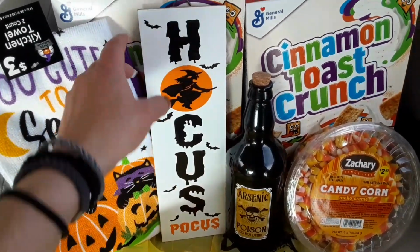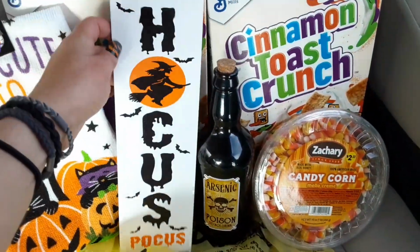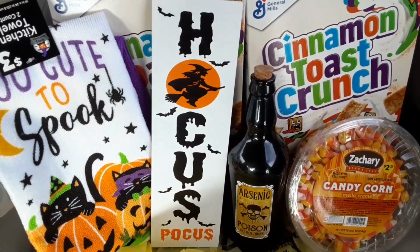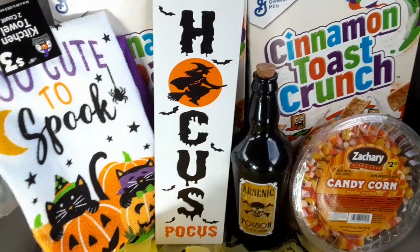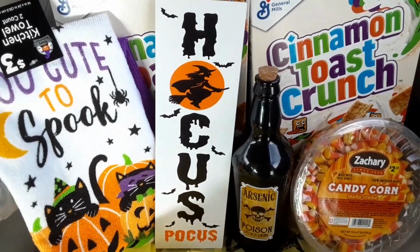Then I also found this little sign that stands up by itself. It's a Hocus Pocus. Who isn't obsessed with Hocus Pocus right now? I know my daughter definitely is. So I picked this up. Again, this was normally $3, just $1.12 today.